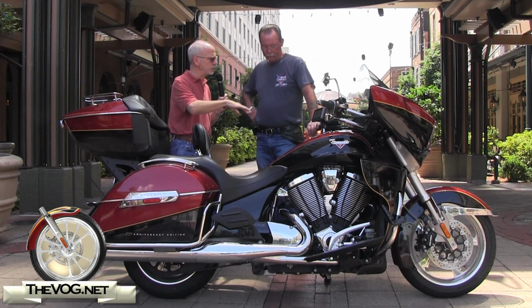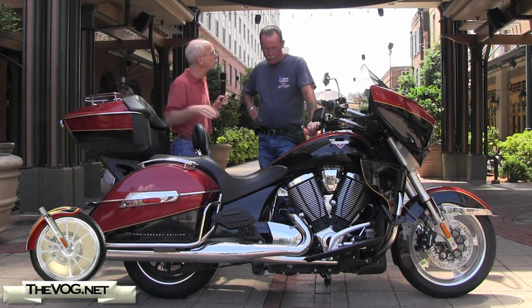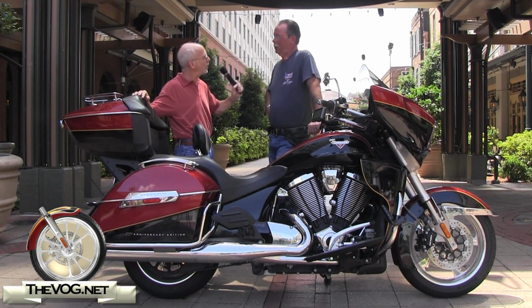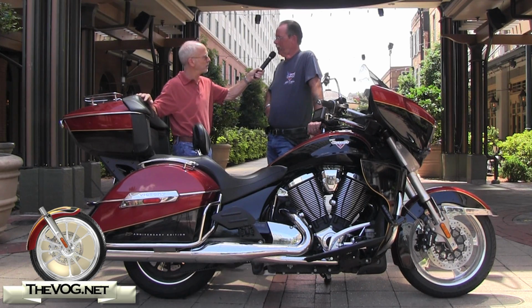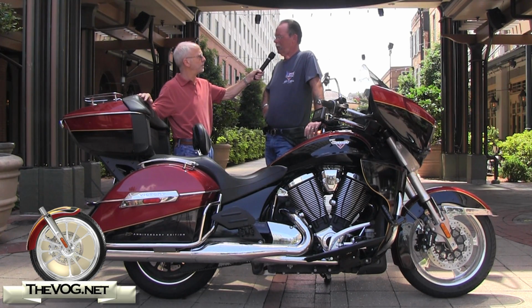So how would you change them? What would be the BobbyG mod if the factory's listening? What should they do different on cross-country tour models, let's say, in the future? Actually, you know what looks great is the forged bars with the insets. Really? But you owned a bike with the forged bars, didn't you? Yes, but they didn't have the insets at that time. They only had the soft cloth ones. If you take a look at Kingpin's bike, he has a set of the inserts, and they just flow right with the bike.